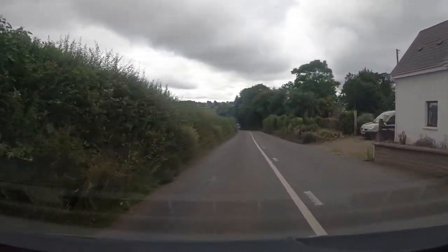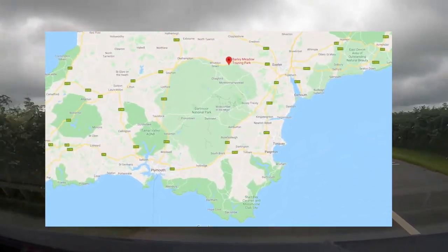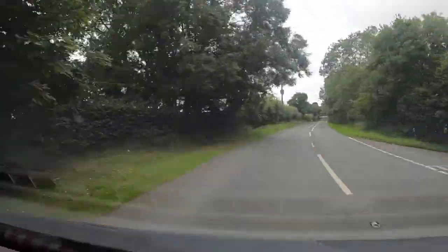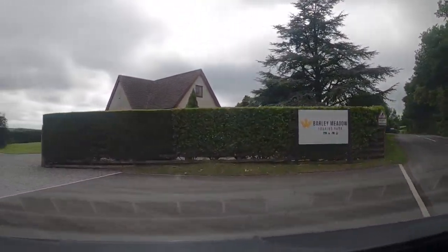We are going to take you on a quick tour of Barley Meadow Touring Park, which is on the north edge of the Dartmoor National Park. And here we are, Barley Meadow Touring Park in Dartmoor.